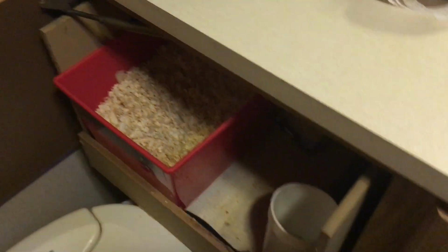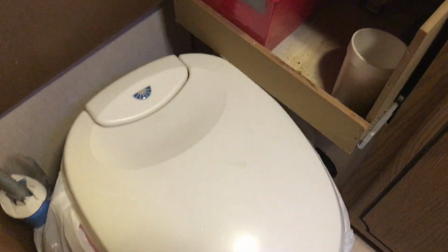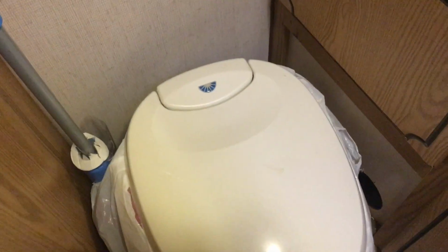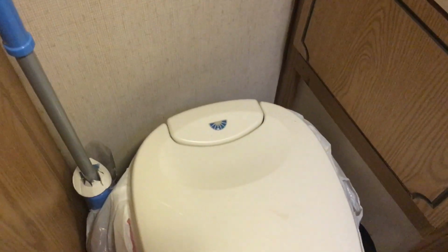And then over here, you open this and pull this out just a little bit, and that's where I keep the wood shavings and the litter to go into the toilet. And then there's just a bag in the toilet, and that is how we have our composting toilet. Eventually I would like to go to a bucket system and pull this out and be able to have a compost bin here that I go and dump the shavings into. But for now, we're doing it like this just because I don't have that option at the moment.